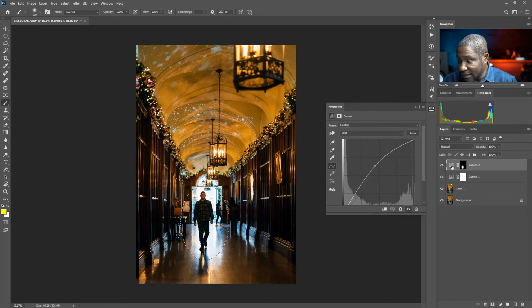Now that we've done that, you can come back in here and play with your curve a little bit more. Make it brighter, make it darker, and adjust to taste. Turn it off, bring it on, before and after. And if you feel that this effect is too much for you, you can just dial it down a little bit right there.